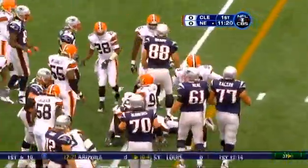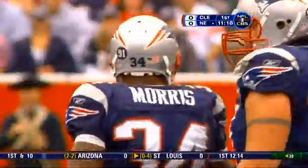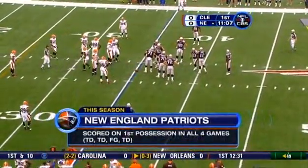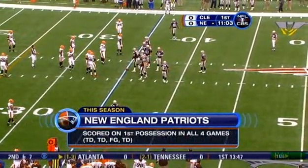Morris bulls his way to the 35, getting all of this duty in place of Lawrence Maroney. Yeah, Lawrence Maroney, who's their primary running back, is missing his second consecutive game because of a groin injury. And take a look at that. That's production. That's not waiting to find out.